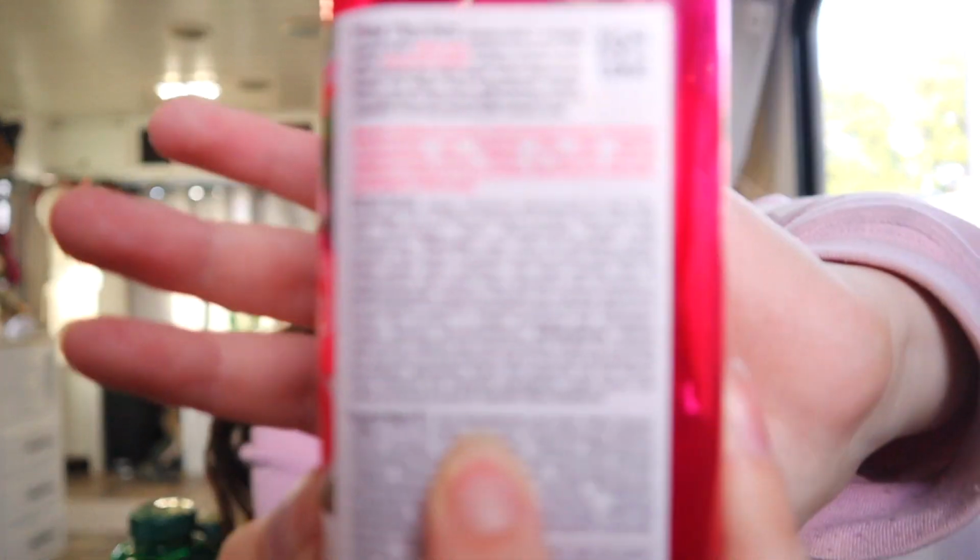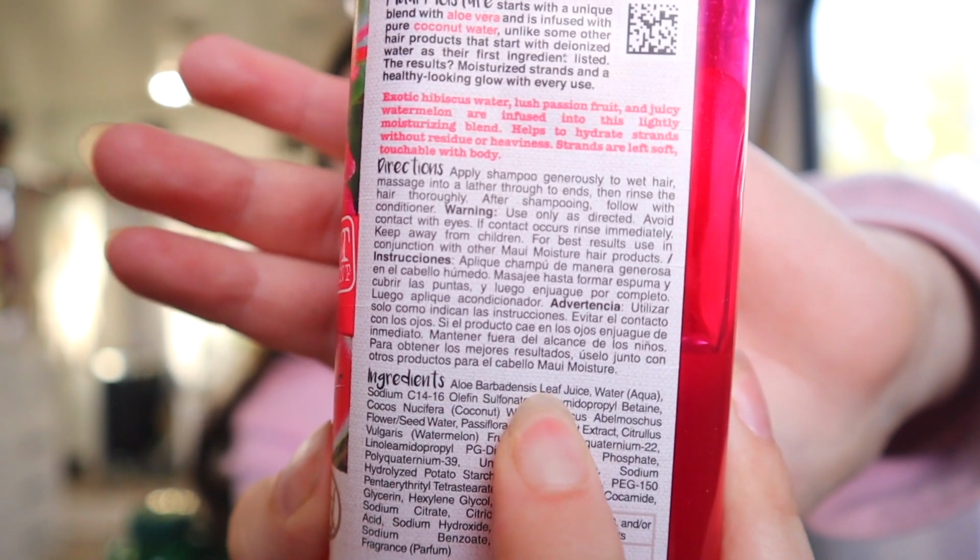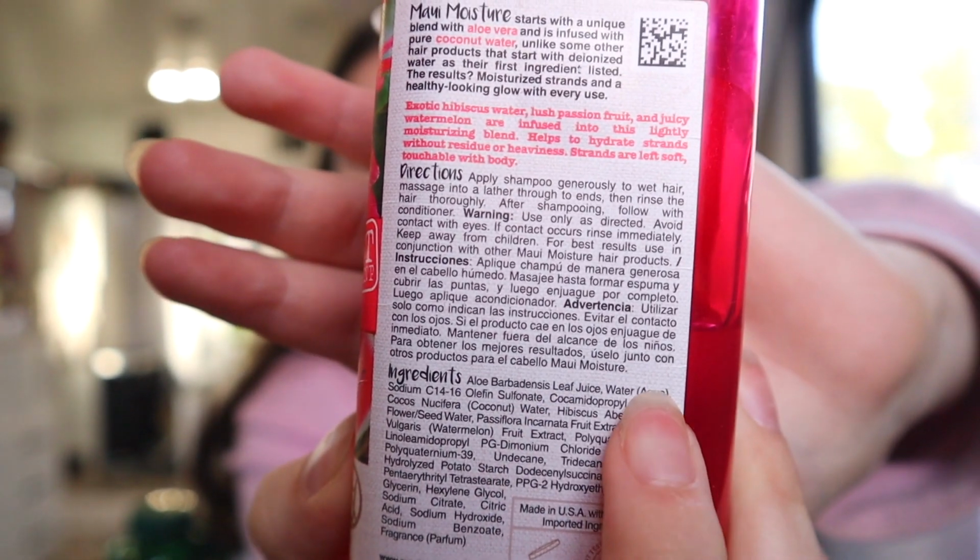So, the reason I love this shampoo and conditioner the most is because of the ingredients. Most of the time you go to the store, you're going to look at the back of the bottles of any shampoo company that's really big, and it's going to say water is the first ingredient, which kind of sucks. You're just paying for the biggest ingredient to be water, because the first ingredient that shows up on the label is the biggest one. So this one shows up as aloe leaf juice. Let's see if I can get it close enough. Aloe leaf juice right there, and then water is second. So that's why I love this product.